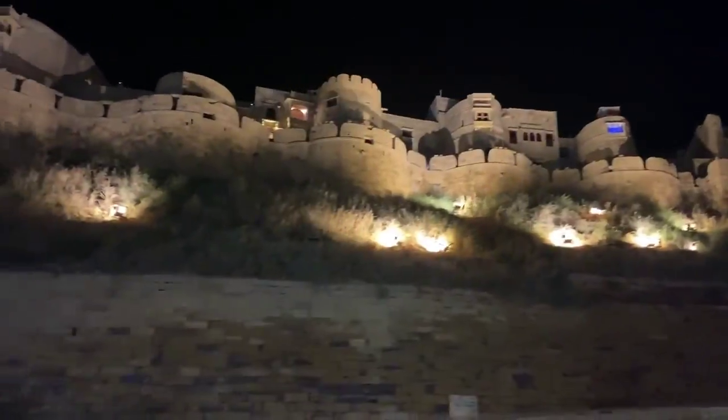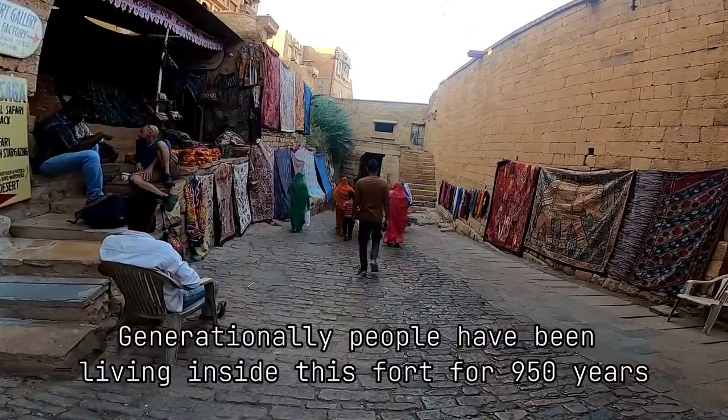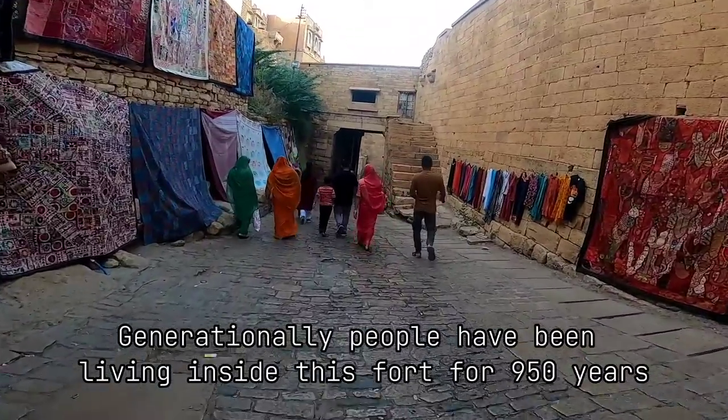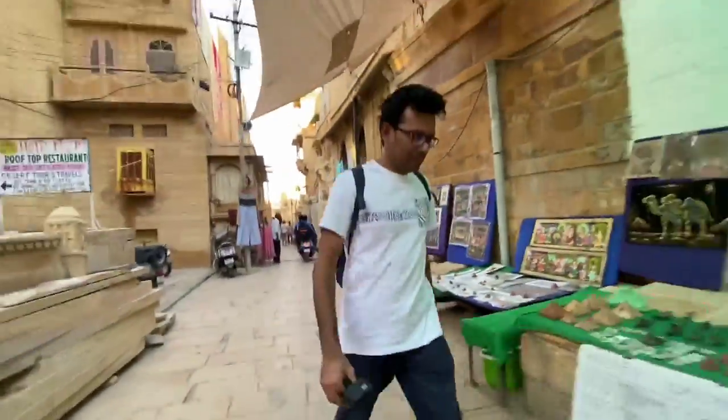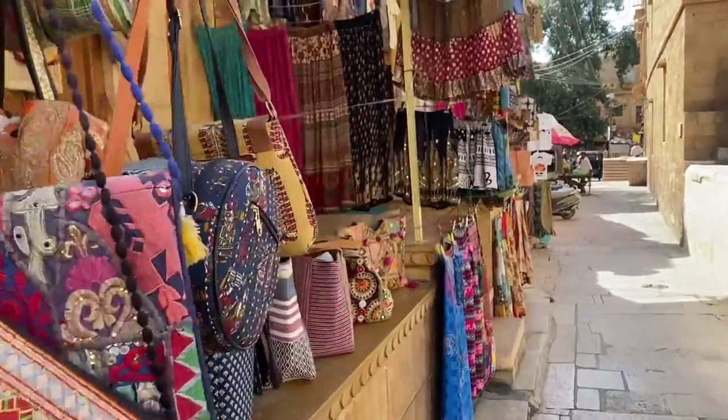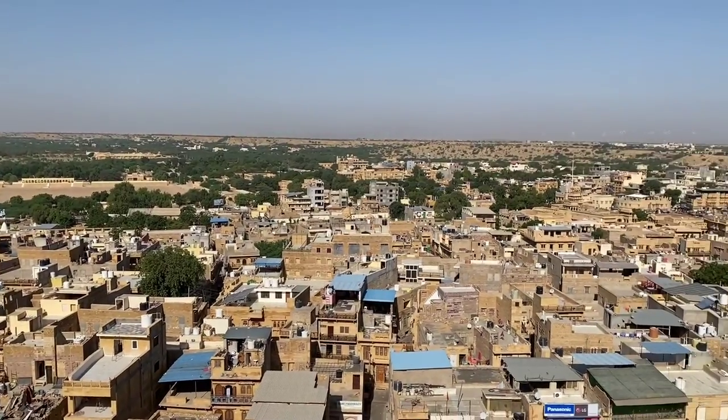It is a living fort. Generationally, people have been living inside this fort for about 950 years. Mr. Rashid Babu and Mr. Saharia Sobuj have come from Bangladesh to visit the vivid pictures of this fort. First, they found a hotel inside the fort, from which almost the entire city of Jaisalmer can be seen.